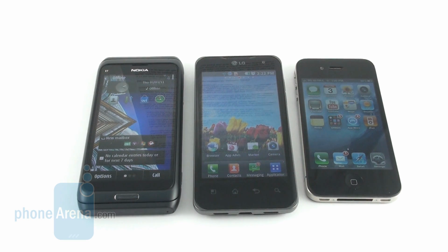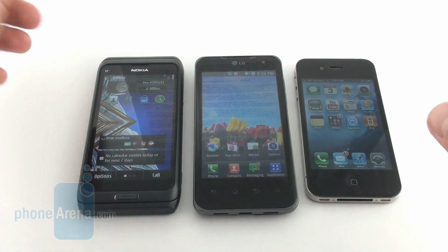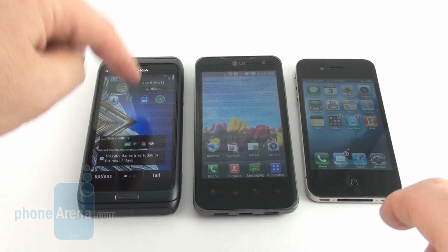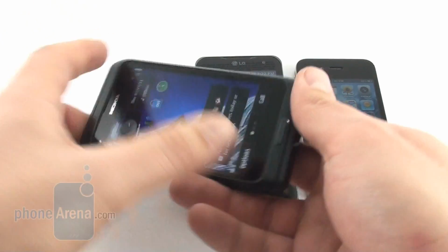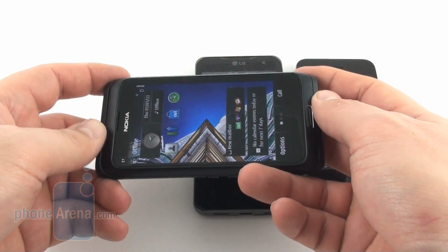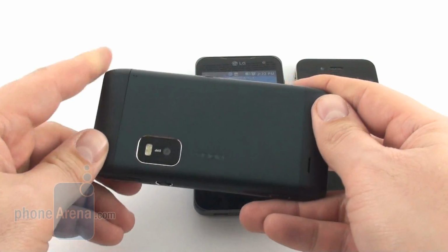Hey guys, today PhoneArena is making a comparison between the Nokia E7, LG Optimus 2X and the Apple iPhone 4 as one of the best and most current representatives of the three most widespread mobile operating systems: Symbian, Android and iOS. The Nokia E7 had the worst timing of the three, appearing right after Nokia announced its decision to slowly phase out Symbian and replace it with Windows Phone.